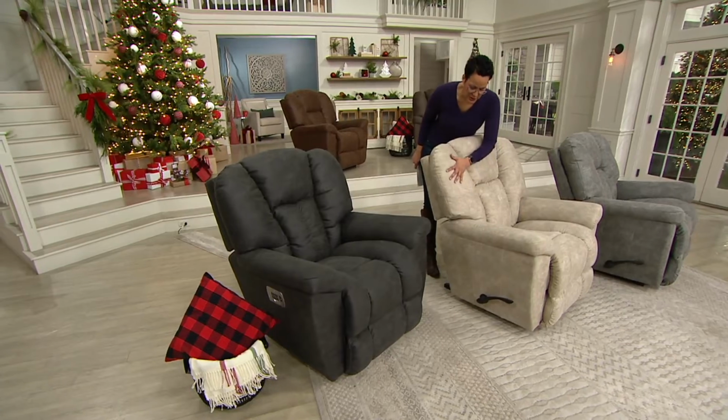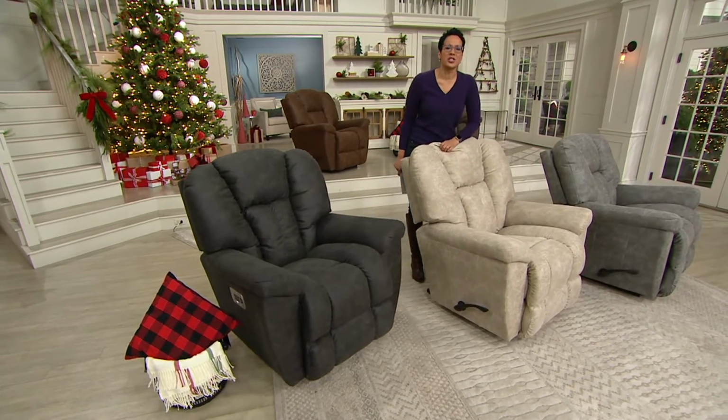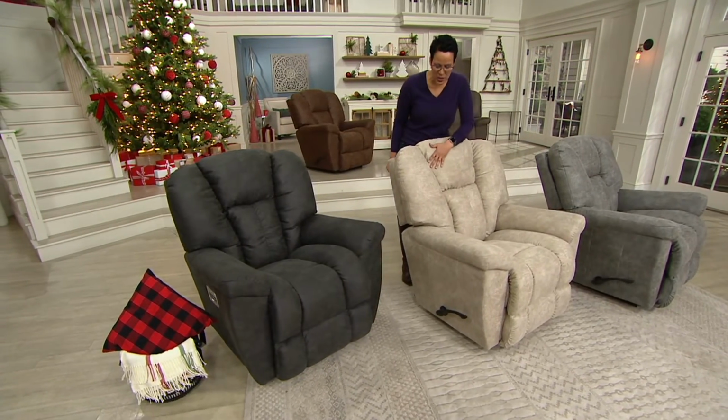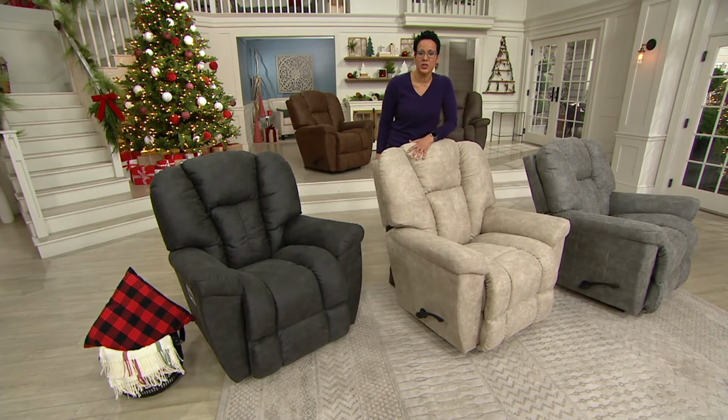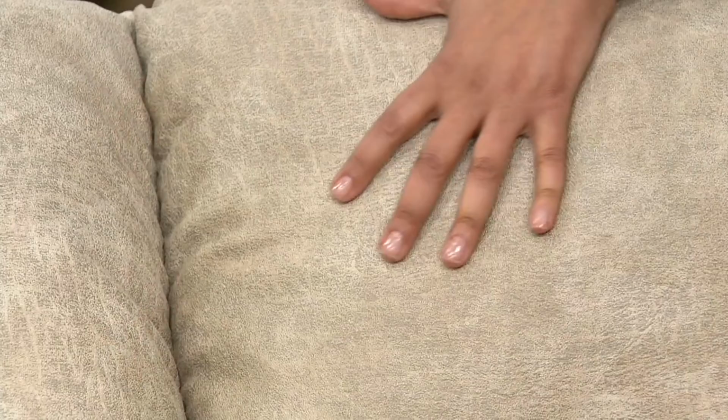And you know what? All of these feel like velvet, like there's a lovely, beautiful, luscious, soft hand to them. It almost feels like a little bit of a shorter nap suede, if you will. It feels like these are suede. You wouldn't know that they are a performance fabric.